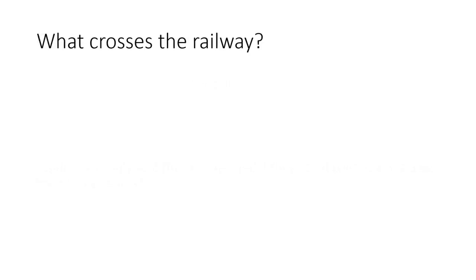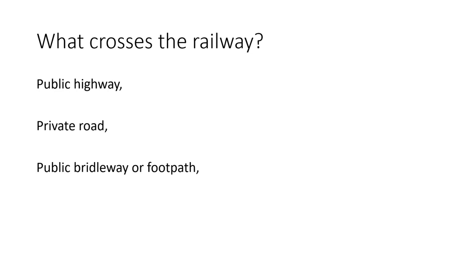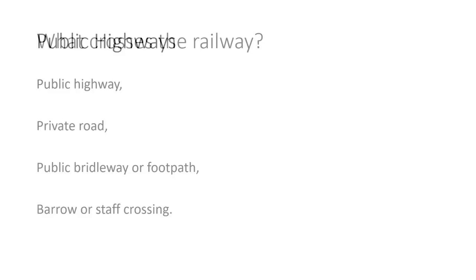So what can go across a railway? And here we're talking about level crossings, or sometimes known as grade crossings, where the other route goes across on the same level. That could be a public highway, typically a road. It can be a private road. It might be a public bridleway or footpath. Or it can be a barrow or staff crossing, somewhere for people to cross the line in order to get perhaps from one platform to another or to a signal box. So let's have a little look at those different types of crossing.